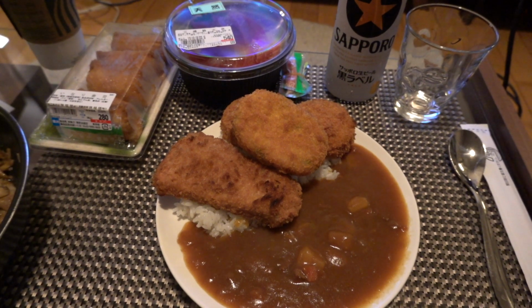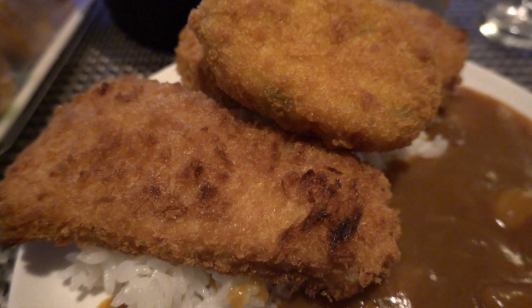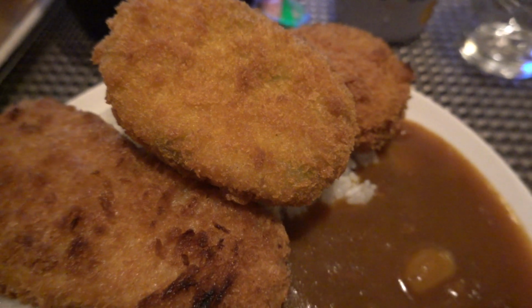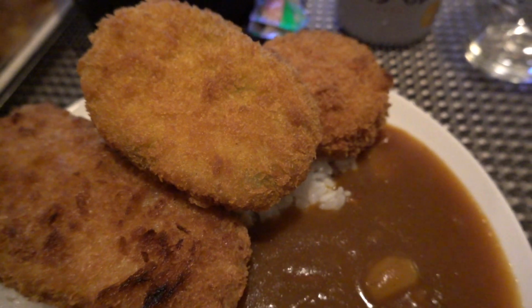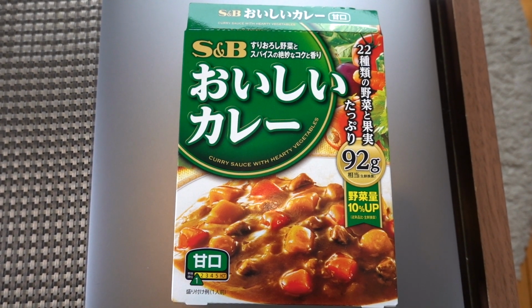I again felt like curry, so I have curry rice with some deep fried croquettes. They're a little bit of a mystery. I kind of translated them on the fly in the store, but two of them I think have pumpkin in them. One of them is chicken and cheese, and then one is a complete mystery. I have no idea. And this is a different curry than yesterday, or was it yesterday? Probably yesterday. This is an S&B curry.